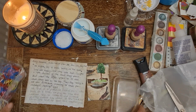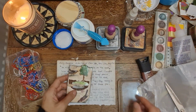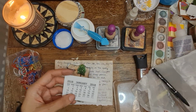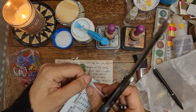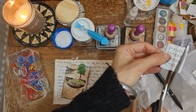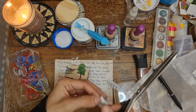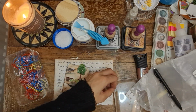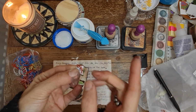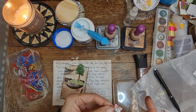So, you know, it talks about 10 directions. So they fly in all 10 directions. Thinking maybe we could add a little 10 somewhere. I've got this ancient calendar. Just thinking, should I just pull out the 10? Or do a bit more of the numbers actually. And then we can just put some of that stuff on there. Off and on, off and on.